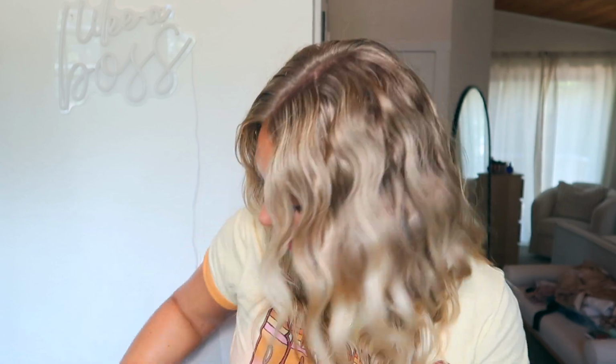Look at that glow. Watch out, JLo, I'm looking wet. It literally gives you the prettiest sheen, just the glow of all glows. So have this on your chest. Actually, I should probably take this off. Maybe I'll just take this off real quick.